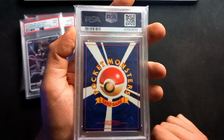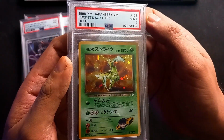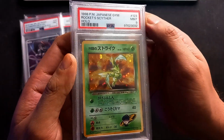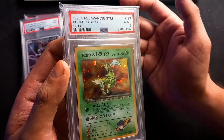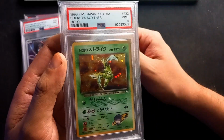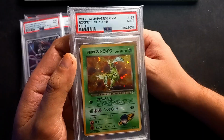Last card of today's video, and we keep another pile of cards for another time. I see I'm recording for 25 minutes right now, so I have a lot of editing to do. And what we have here is a Rocket Scyther purchased probably a year ago, not sure anymore. Really happy with this card as well.